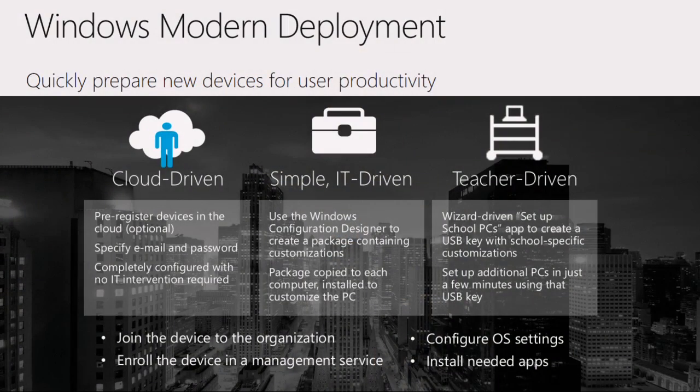So that's the range of offerings from fully automated, cloud-based to kind of non-IT, with the middle one being the ICD tool. Now you may notice on this particular slide, it doesn't say Windows Imaging and Configuration Designer, it just says Windows Configuration Designer. We're going to rename it with the Creators Update because the imaging features are being taken out of it. Now it's solely a configuration tool. The imaging features were intended primarily for OEMs, but OEMs didn't use them. So if they're not going to use them, why are we even continuing to include them? So we've yanked those out, and we're focusing now just on the configuration pieces.